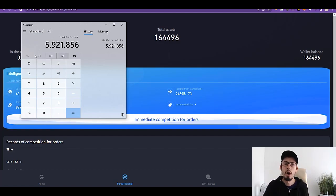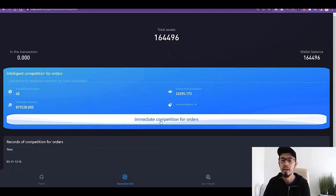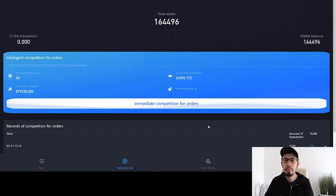Now you can see the power. Today the maximum I can make is around 5.9K. It's not bad at all, considering it's just a day's work, passively. All you need to do is simply click on the immediate competition for orders button. But if you are my team member, if you sign up from my website, from this page, you will get a free script. This free script is a bot which will automatically click trade for you 11 times a day, every 2 hours, so there are 11 cycles.